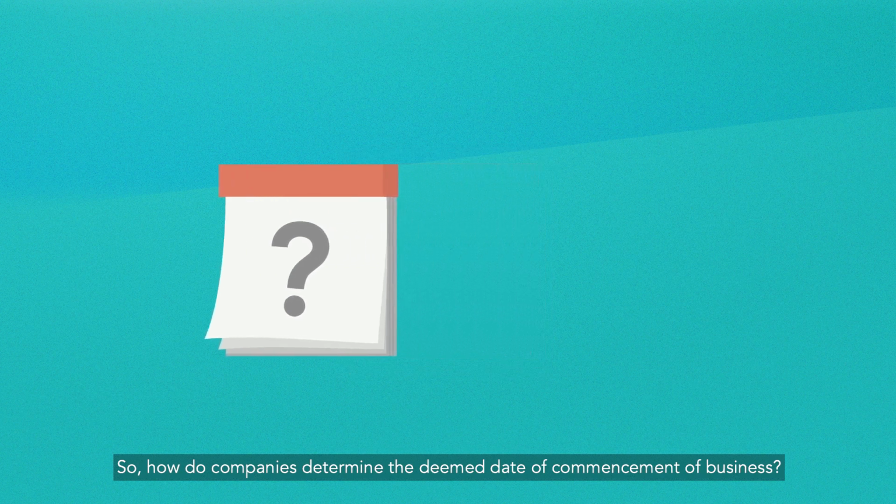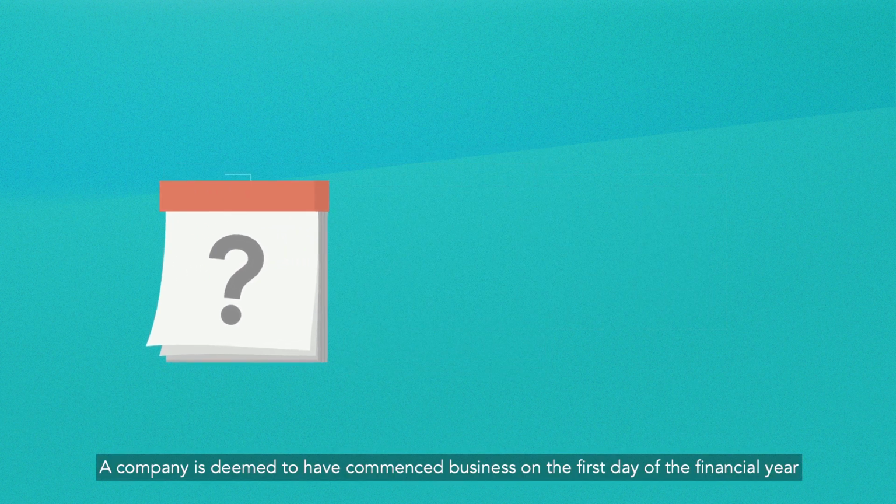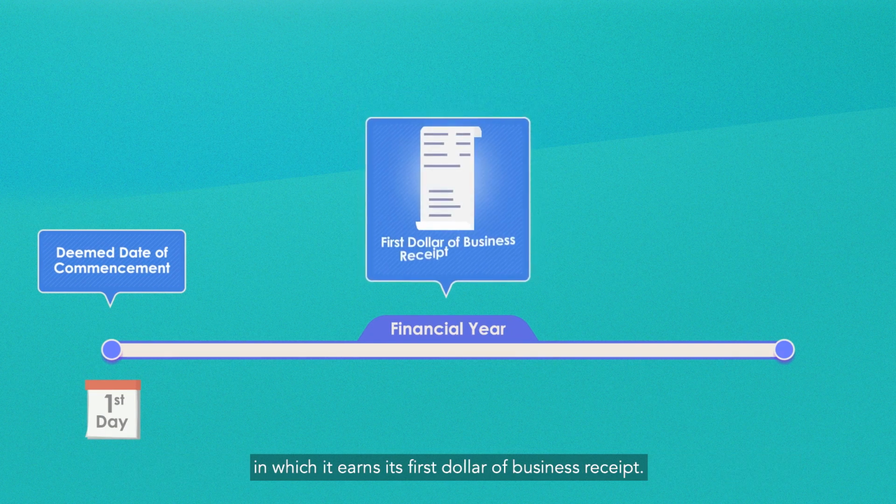So how do companies determine the deemed date of commencement of business? A company is deemed to have commenced business on the first day of the financial year in which it earns its first dollar of business receipt.